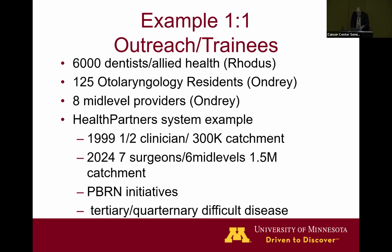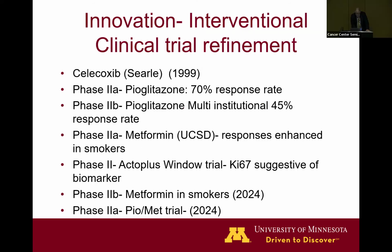And we're basically a tertiary quaternary difficult disease referral center. So all of the easy stuff in the whole region that's able to be handled by people that I or Nelson have trained gets handled. So we get things all over that are more difficult and more recalcitrant. And that's why these patients are coming from other states as well.